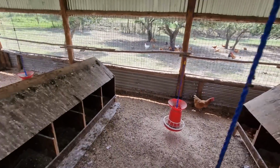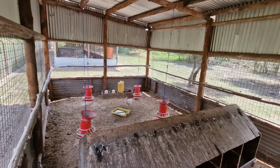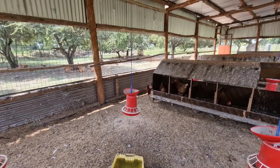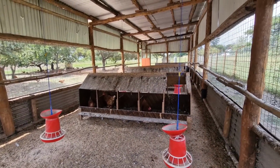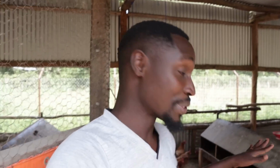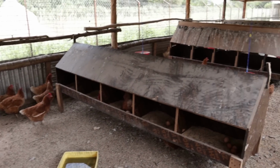And inside here we also have our laying boxes, so any of the chickens that wants to lay eggs will come and lay their eggs in here. Now we don't allow them to breed and multiply, so we take all their eggs away from them. Yeah, we take all the eggs. All the eggs are eaten, they're edible eggs, and they are nice yellow yolked eggs because they are free range eggs.